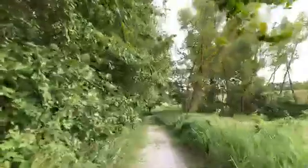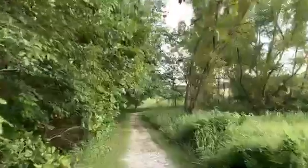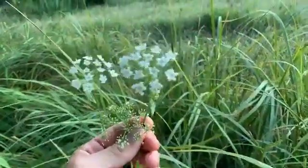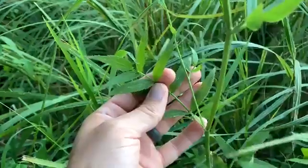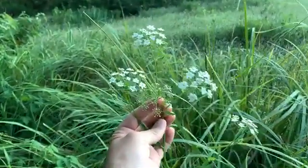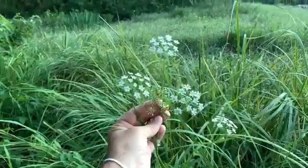Ooh, I see cowbane. I'll have to point out cowbane because if you have a pet cow, you definitely don't want your cow eating cowbane. The name says it all. Here you go. It looks like wild carrot. I would say the umbels are more separated. If you can think of what Queen Anne's lace looks like, this is a little more spaced out. The stems and the roots of this plant are poisonous, so we definitely don't want our cattle or our range animals or us eating cowbane. Really cool looking plant though.